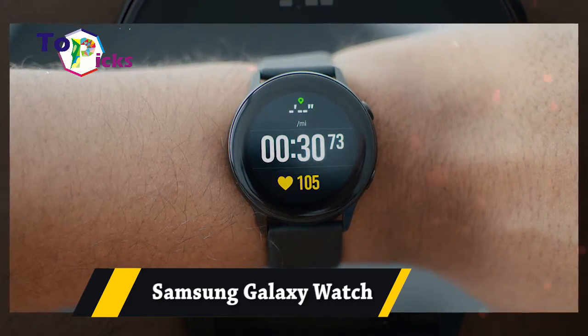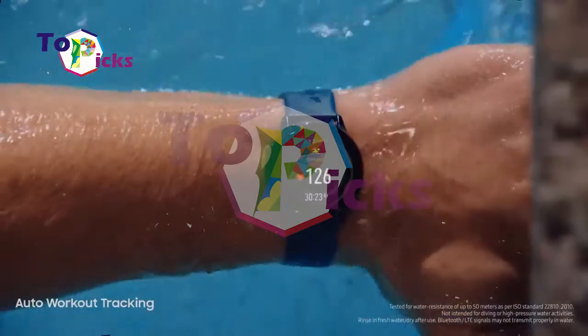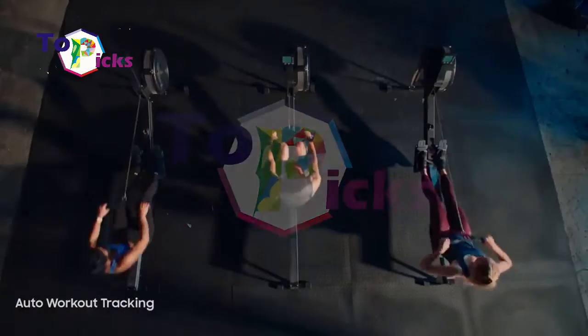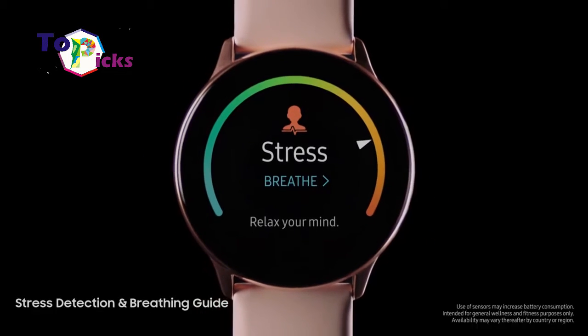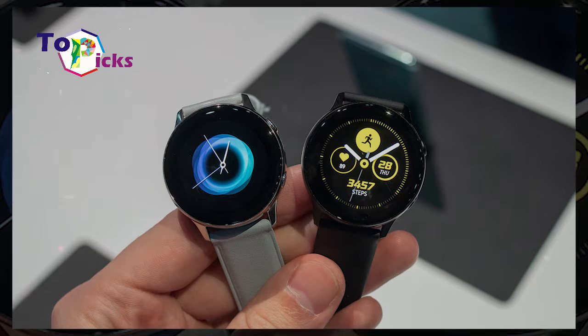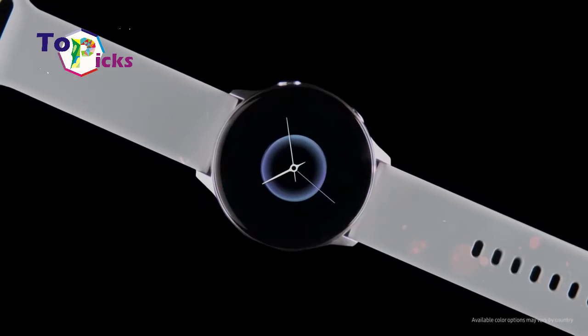Samsung Galaxy Watch. This smartwatch from Samsung is not only compact and lightweight, but also has a screen with a sharp color reproduction. With its typical Tizen OS, this smartwatch provides many application supports such as Spotify, Strava, Flipboard, and others.